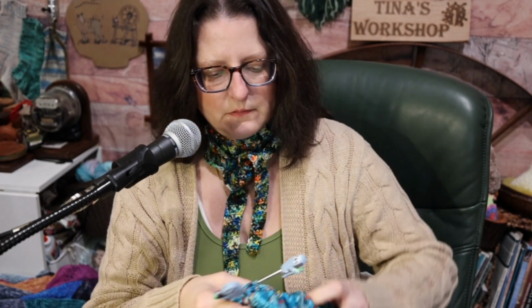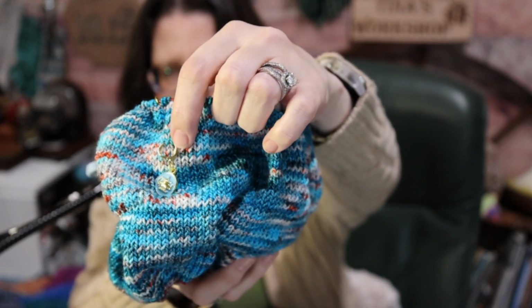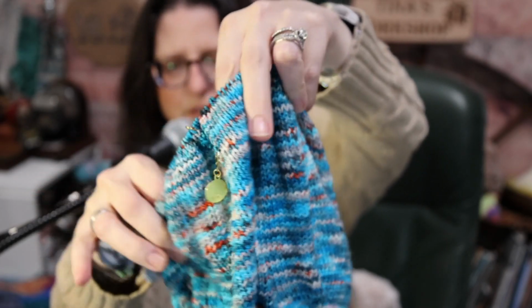Musselburgh hat is the only other thing I've worked on. And since it resides in my purse, I keep forgetting to bring it over. Let's see, where was I? Oh, I did do a little bit of work. I wasn't honestly sure. So that's where I was last week, and I've done this much. So not a whole lot, just a little bit.